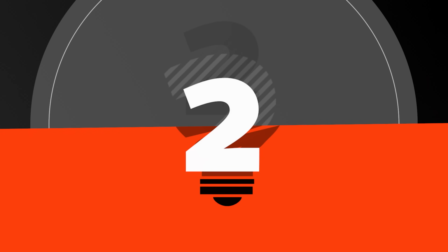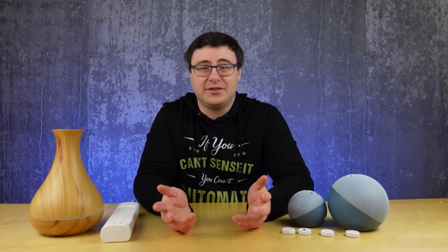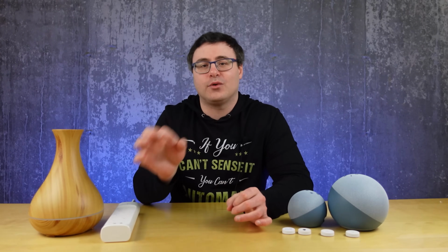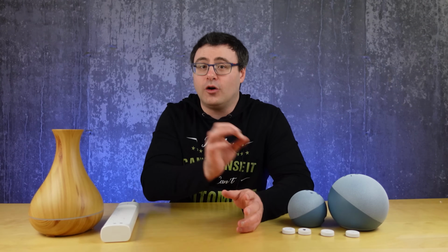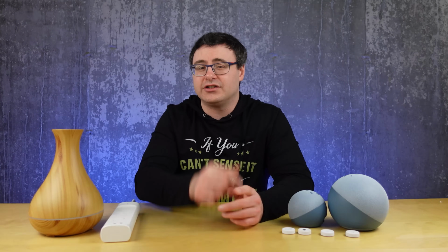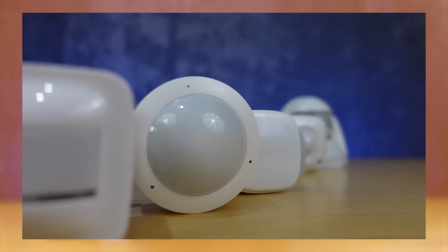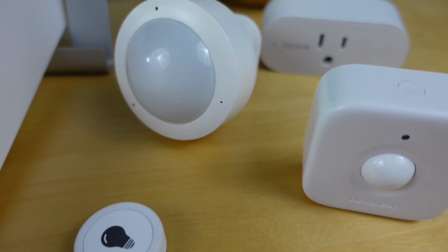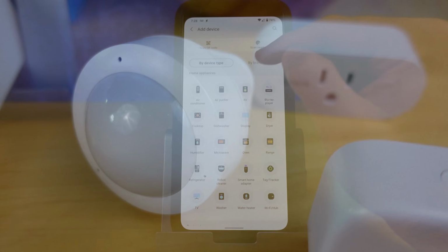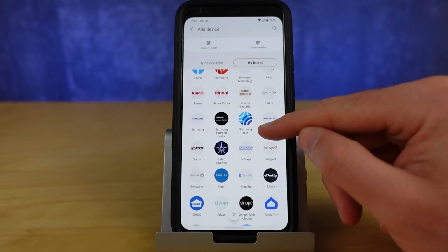Now, it's a bit of a cheat to include one of the major platforms in this list, but I'm going to do it because I think that it's really important to point out how much Samsung SmartThings can open up your smart home to just about anything. The SmartThings app and their system have a lot of compatibility with child devices or smart home products that you can bring into their app, and that includes this massive list of brands and many of their products.